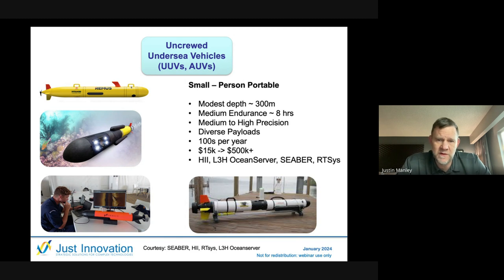What that means is they don't usually have the volume or the energy to carry some of the most powerful sensors. They can carry some powerful sensors, but they'll typically drain their batteries faster. In this field, all of these underwater vehicles can be equipped with lots of different payloads these days. 15, 20 years ago, it wasn't the case, but there are many now. In this category, these robots are built on the order of hundreds per year. And they can cost as little as maybe $15,000, $20,000. But depending on how you load them up with equipment, they can easily get to $500,000 or more.